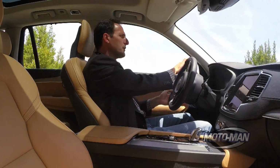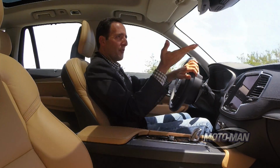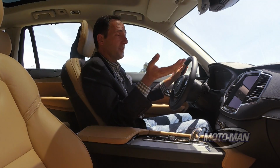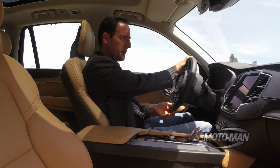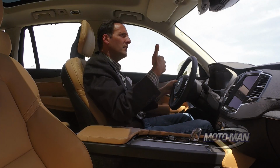So all that power and torque is great, but how does that translate to driving dynamics? Because one would think with figures like that, you've got yourself a sports car or a sports SUV. Well, let me dispel that myth for you immediately. This ain't no sports car. It's not designed to be a sports car. Let me put it another way.